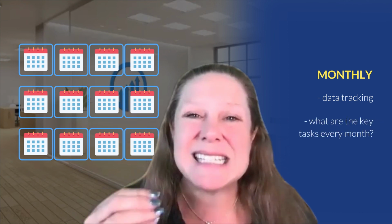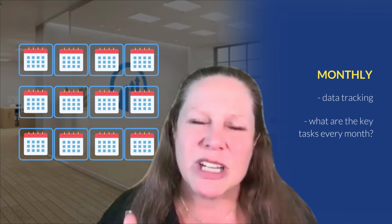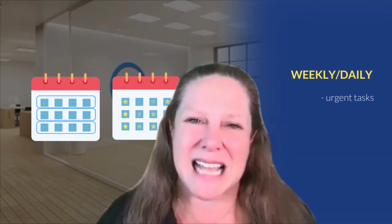Monthly, what are the things that they're tracking? Data matters. So almost every position should have some data that they're tracking on a daily, weekly, monthly component. They turn in those reports once a month or once a week. So start identifying what are those elements. What are some other key tasks that they need to get done every month that is less urgent, but still important? So the urgent things come down to more of the weekly and the daily task lists.